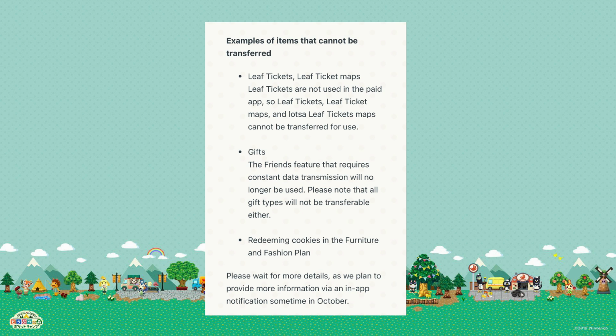So some examples of items that cannot be transferred to the new version of the game are leaf tickets and leaf ticket maps, because leaf tickets are not used in the paid app, so leaf tickets, leaf ticket maps, and lots of leaf ticket maps cannot be transferred to use. Another thing that will not be transferred are gifts, so the friends feature that requires constant data transmission will no longer be used in the new version of the game, so please note that all gift types will not be transferable either. And the last thing that will not be transferred is redeeming cookies in the furniture and fashion plan.